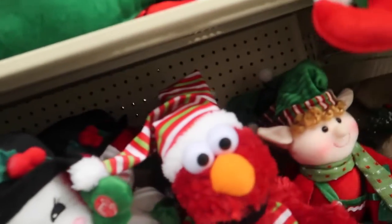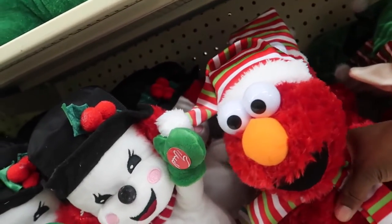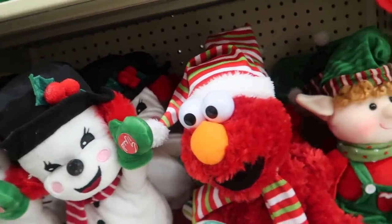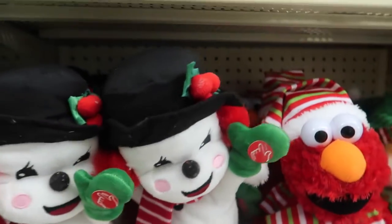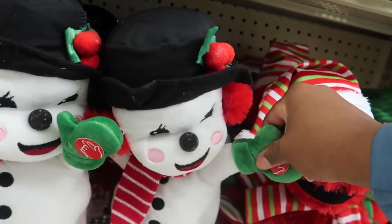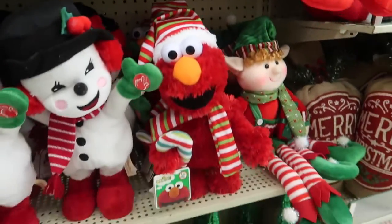And then they have an Elmo. Let's see if this one dances. Okay, I think it might dance, but it's not dancing. Okay, stop. So brutal. And then there's Elmo.